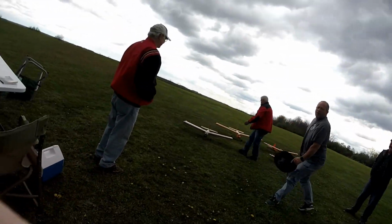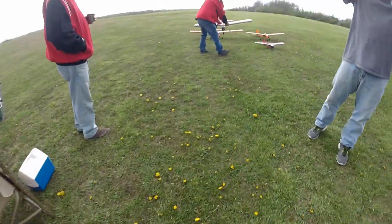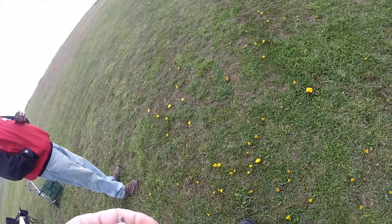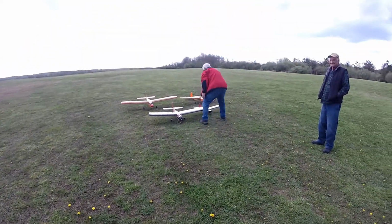This is a nude photo shoot. Ew! Oh, see how it's a little cold for that. I think you should lay back down there, though. I need to get you in here.